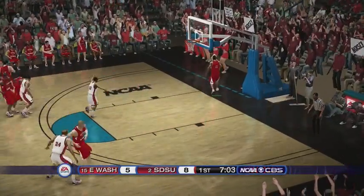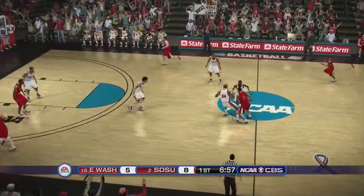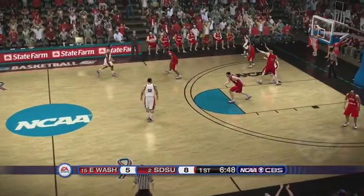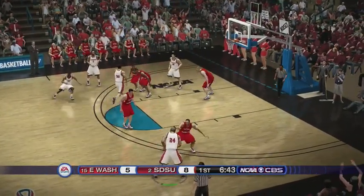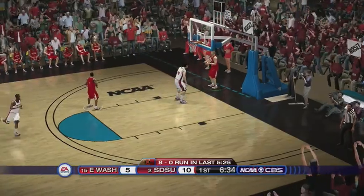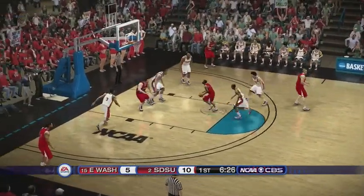Gets two at the charity stripe. They've got him trapped now, Raph. They've got him in trouble, Gus. Turnover. He'll want that one back. Now they work it around the perimeter. Can finish. For the foul.